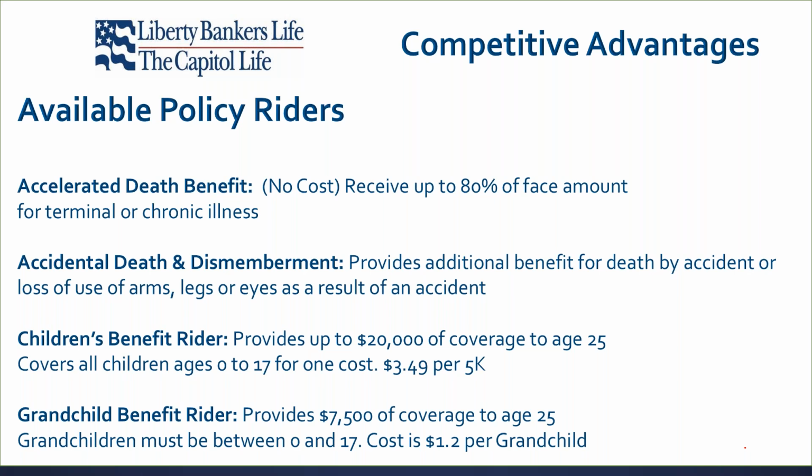And the other thing on the accidental death, Jimmy, I was playing around with the calculator. It looks like you can add the accidental death benefit all the way up to age 80. Wow. Yeah, I'm not sure about that, but that sounds pretty good. I wasn't getting any defaults. Most carriers, I'd say on average, have about age 75 as the cutoff for accidental death. So if you have someone in their late 70s, that's another advantage.